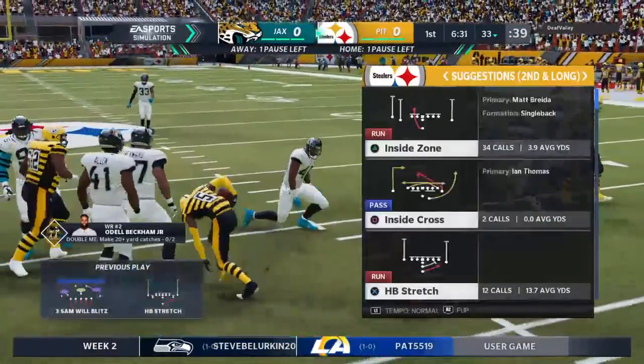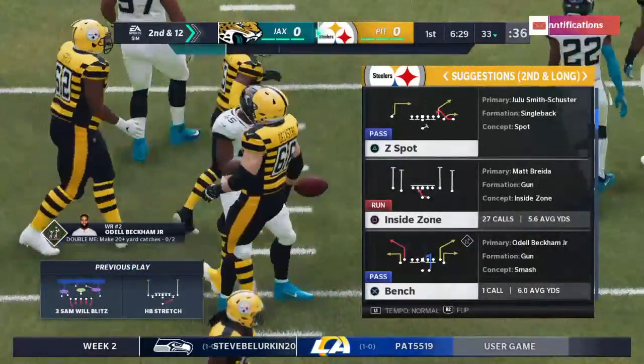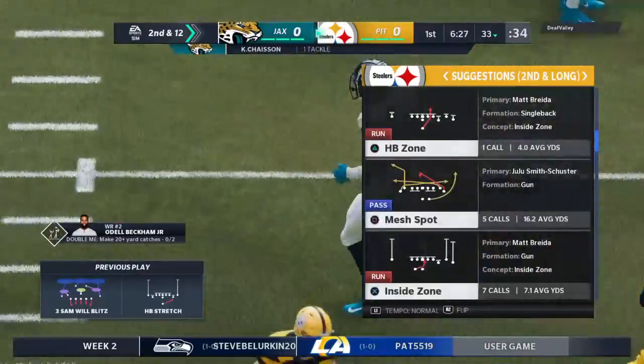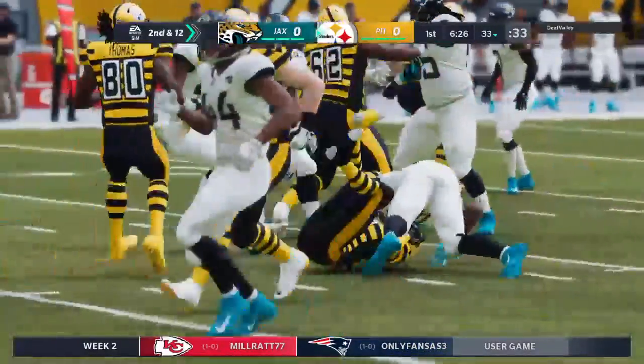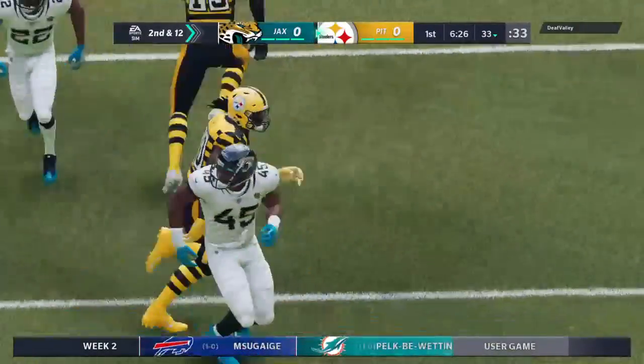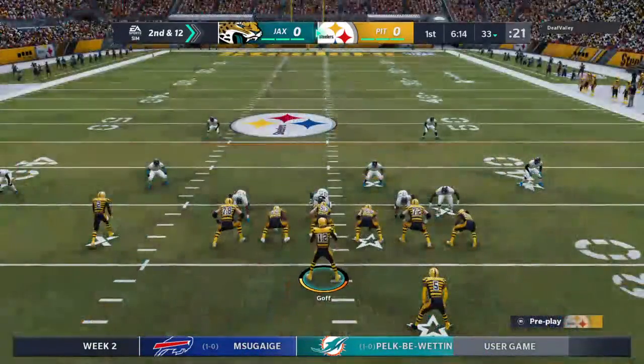And he is going to be stopped cold behind the line of scrimmage. 2 yards the loss, 2nd and 12. Part of their struggles last week was getting these negative plays on 1st and 2nd down. That's something they have to be wary of as this game continues.